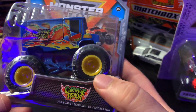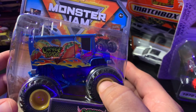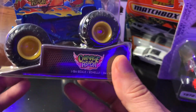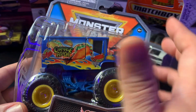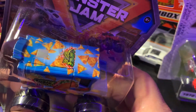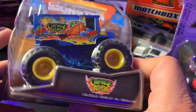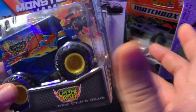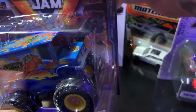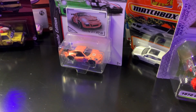Like I said, this is another monster truck. This is the carne asada, and it's a food truck, of course. I don't know if the side opens. It looks like this little door opens up. I saw it and it's like, oh, I gotta get it. Tacos on the side, of course. Great casting, very good. This is awesome. So that's the carne asada.